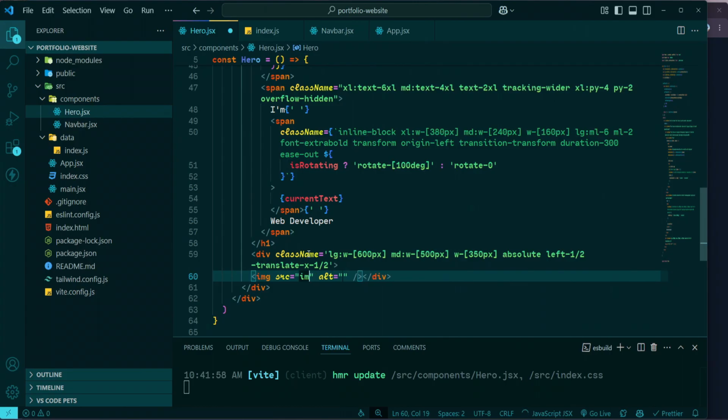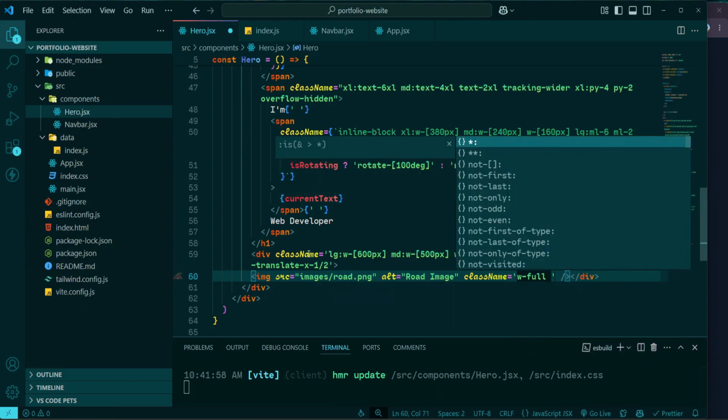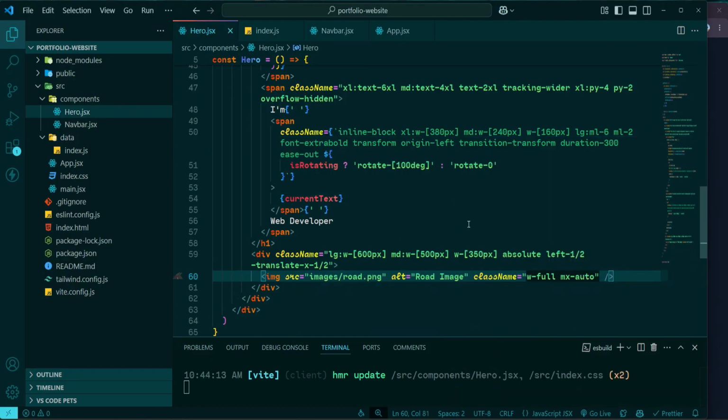The source is going to be images/road.png. As for the alt attribute, I'm going to insert here road image. And then add here some classes. We need width full, 100%, and also in order to center the image inside the container, I'm going to use mx-auto. Now let's go to the browser.